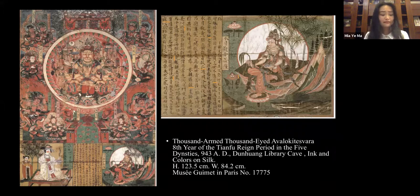The text indicates that Ma Qianjing deliberately recruited skillful craftsmen to paint Water Moon Avalokiteshvara after seeing the white moon in the early autumn. Actually, since the Tang Dynasty, Water Moon Avalokiteshvara has been a very popular iconography that was praised and painted by scholar officials.